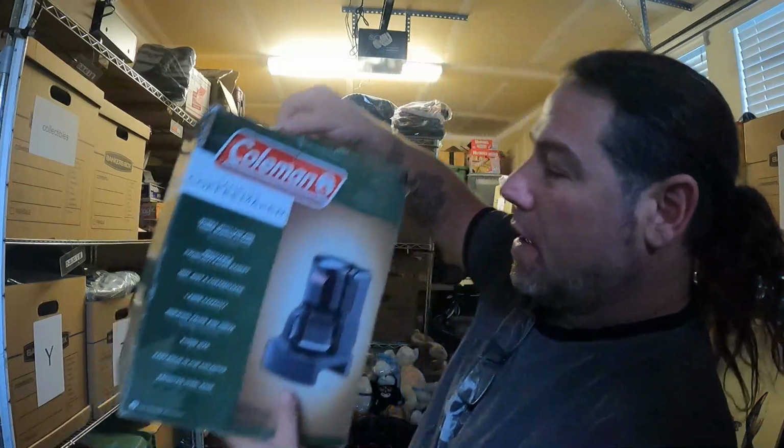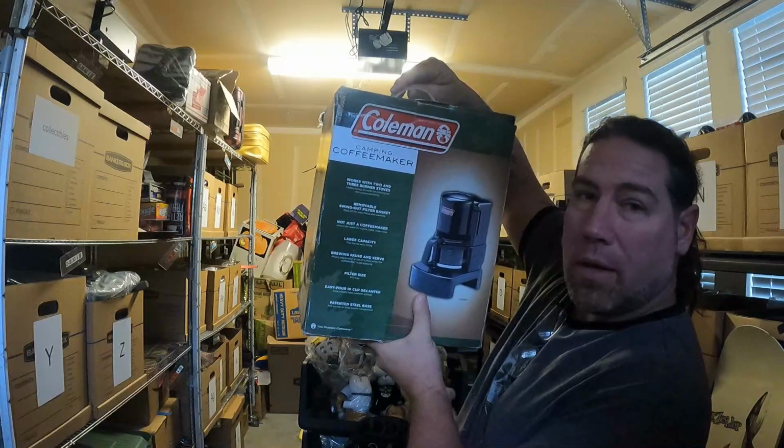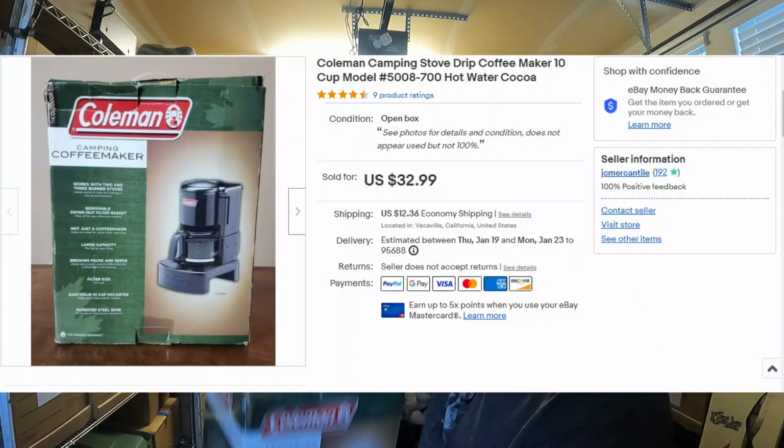Okay, we have everything. That's the camping. It's a camping coffee maker. So it sits on top of a camp stove and you can make coffee. I love coffee. You guys know that. You've seen the videos. So I'm going to go inside. We'll start getting this stuff packaged up, and we'll kind of go over the numbers.